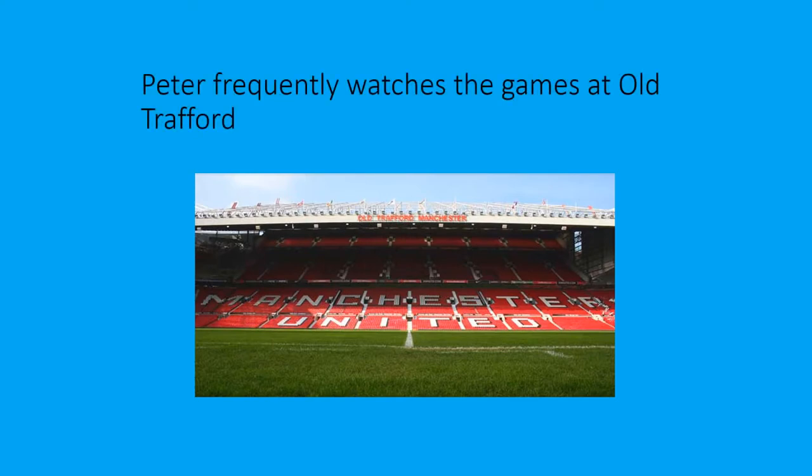Peter frequently watches the games at Old Trafford. Think about it. It's to do with the time. It's to do with how often something occurs. It's not a fronted adverb. Frequently. Well done.